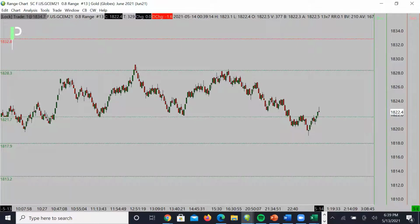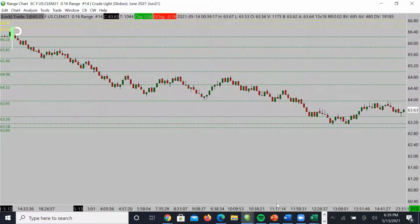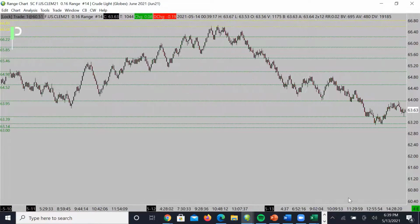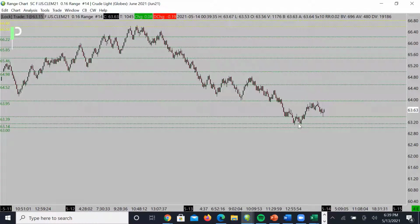Let's take a look at oil here real quickly for you all. So for oil, let me zoom out of this for a second. You can see it's touching a lot of good areas. Nice double bottom right here at 63.14, and we then touched another support at 63.39, and we should be trying to head back up here into those 63.95s and then try to push that level. If we can push through, that's going to be a good opportunity.